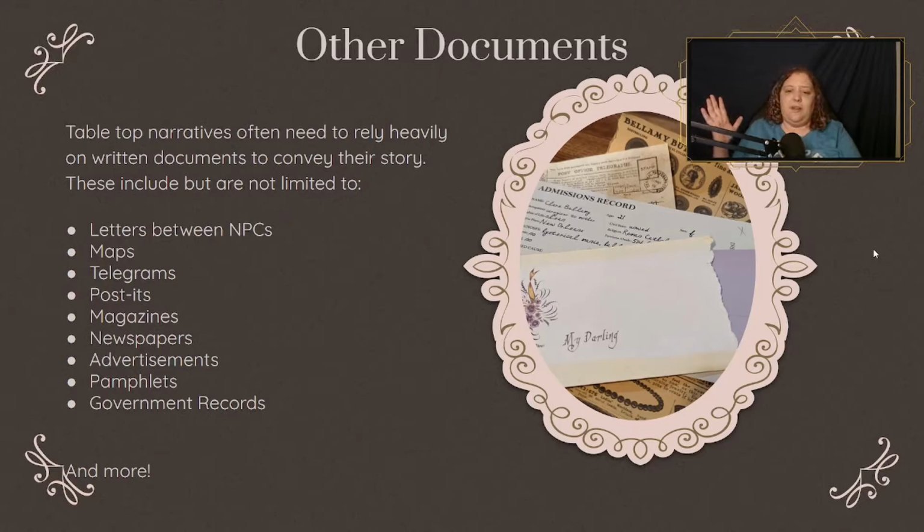And then other documents. There are all sorts of opportunities here. Like, the list is just endless. I have a few things listed here. I realized that one thing I didn't put on here was photos. But, letters between non-player characters, maps, telegrams, post-its, magazines, newspapers, advertisements, pamphlets, government records. All of these are options to you when making your game, when making your experience. And they can just have so much packed into them. Not just through the words either, but through other elements.